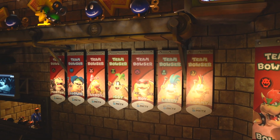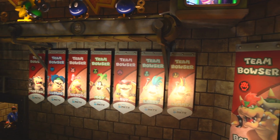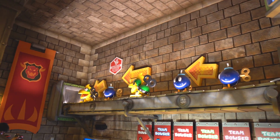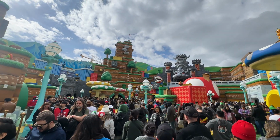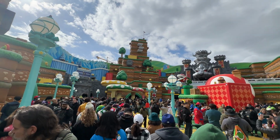In the single rider section, you actually get a great view of all the different Team Bowser posters over here. And of course, Bowser being the leader. And even more of his different things, his conveyor belt, that's gonna try to stop us along the way from winning. You can definitely tell that it's an opening day here of a brand new land. All the lines are all over the place right now. It's pretty hard to walk through.